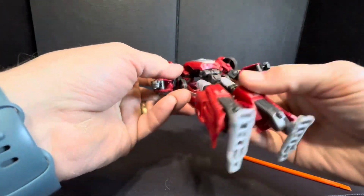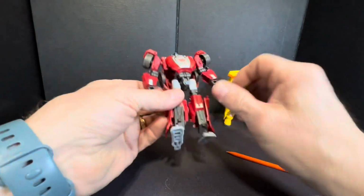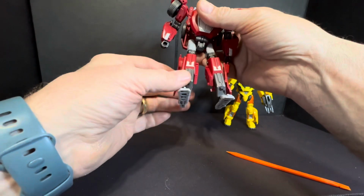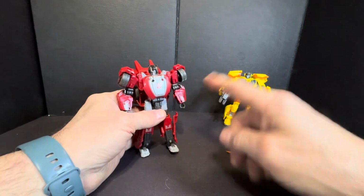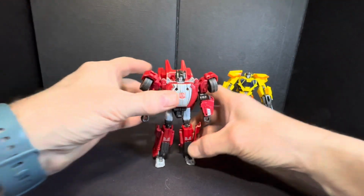You know, got the hollowness there too. I think that's just moving forward. That's just going to be how they're going to do business. Does he have ankle tilt? No, he doesn't have any ankle tilt. He's a solid figure. Not that this outclasses this. Sunstreaker definitely outclasses this guy, but yeah, he comes with his weapon.